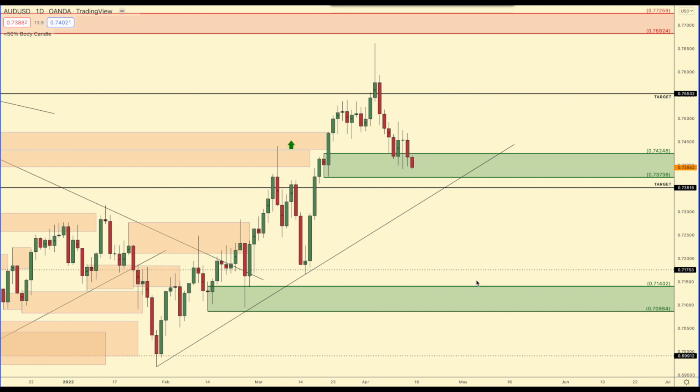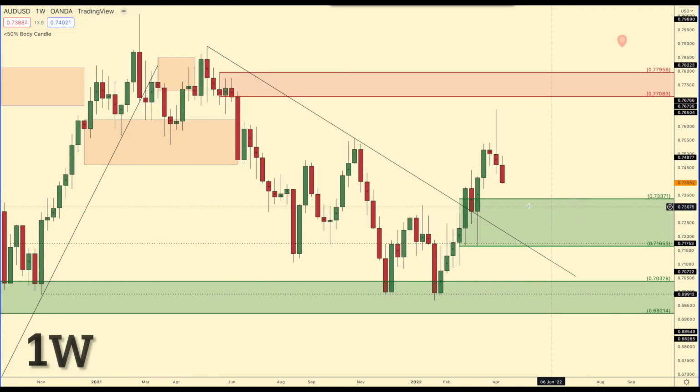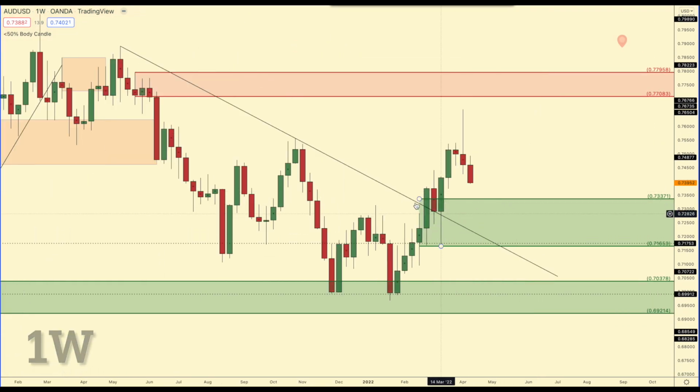Now, this daily demand is looking pretty weak, and I think I know why. Well, I do think price could possibly pull back to this weekly area of demand right here that we are looking at. And I know this demand is absolutely horrendous looking, but it is demand nonetheless. So we could actually see it pull back into here and then rally. So overall, I still think it's best to be looking for longs based on this chart, even though I do also think the US dollar is going to get stronger. It's kind of a weird situation.